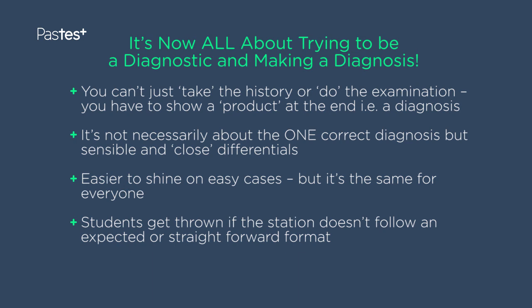Students get very fixated. You all know you want the diagnosis. You want to know the single valvular lesion. You want to know what was wrong with the patient. But actually, medicine is a lot more grey than you think. Even those clever GPs and consultants often have a range of sensible and close differentials and not only manage but treat the patient for those. So it's really important that you have a wide range of knowledge to feed into the differential diagnosis.